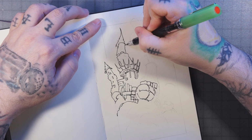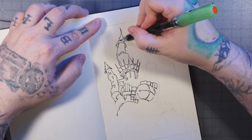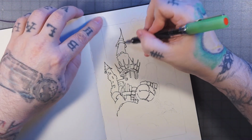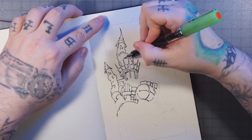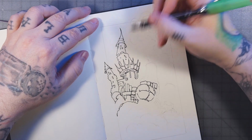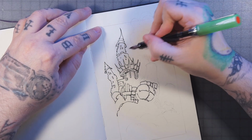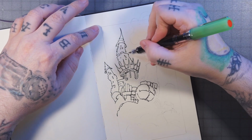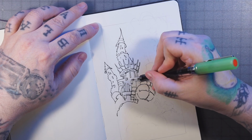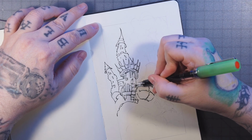Do a big old curl on that. Give it that wizard aesthetic, I believe it's called nowadays. That's actually really cool. I'm kind of digging it. Believe it or not. Loosey-goosey.